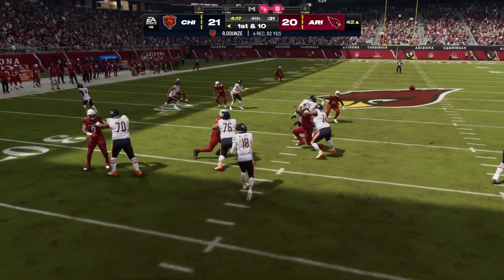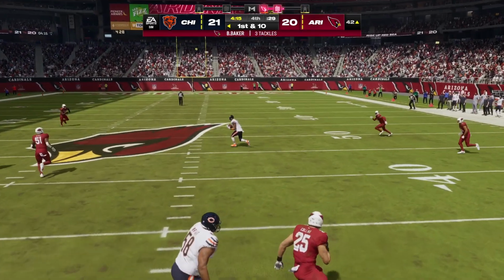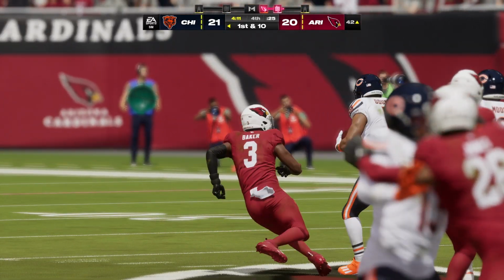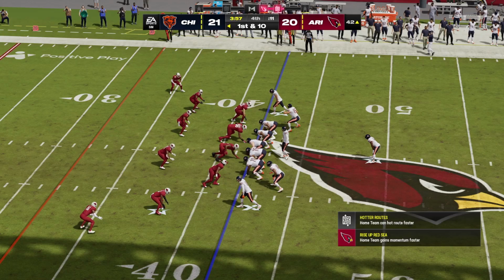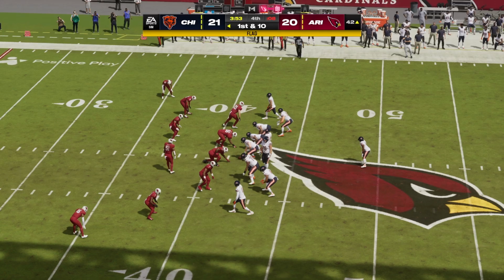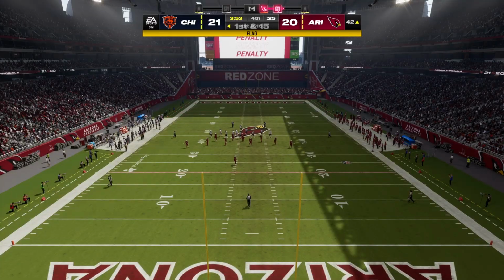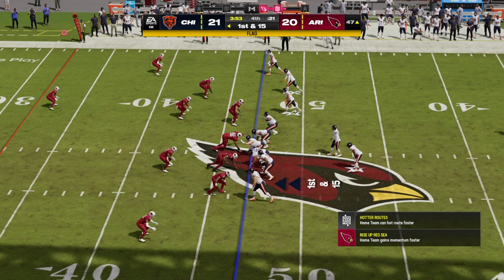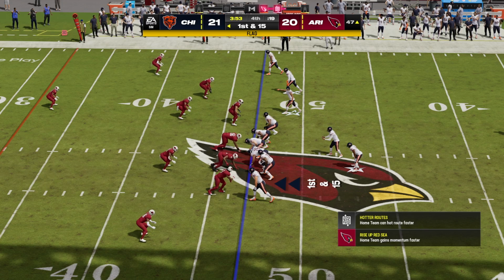Good work after the catch. Going to net him 23 and a first. This is something you got to be wary of defensively. I mean, just because they're in the mode of trying to burn some clock doesn't mean they won't pass it. And they got good yardage out of that one. Yeah, and really, when you're looking at it, now they've got a fresh set of downs. Look for second down. If they want to take another shot and try and loosen things up, that'd be the time to do it.